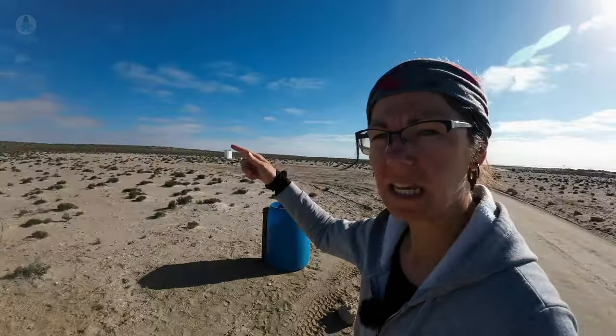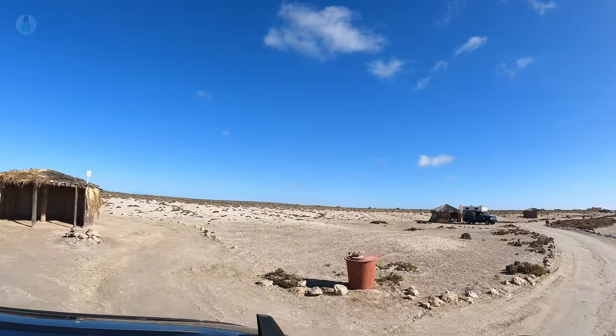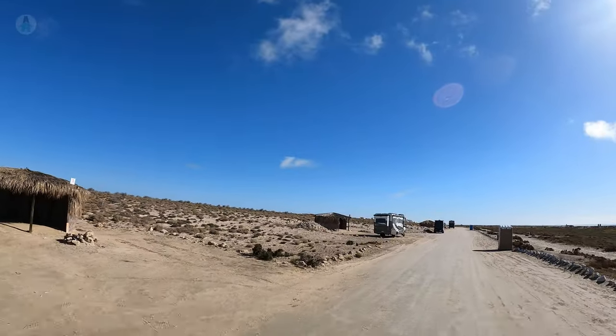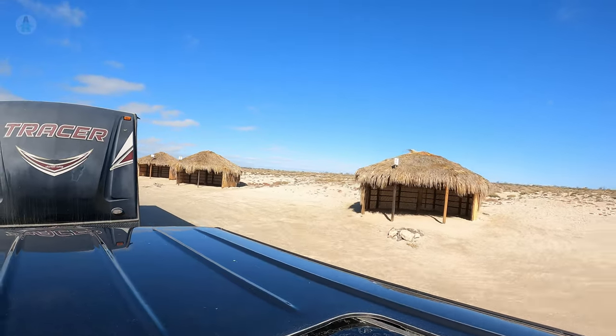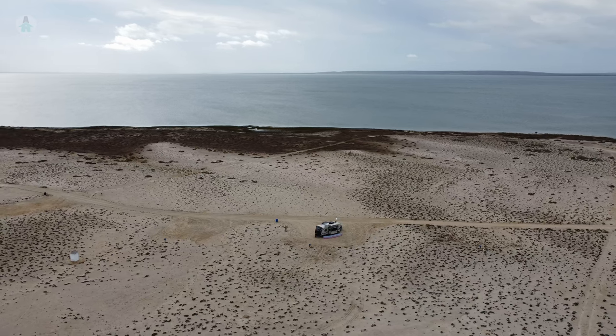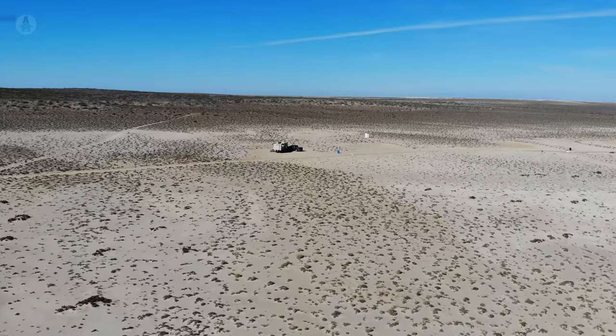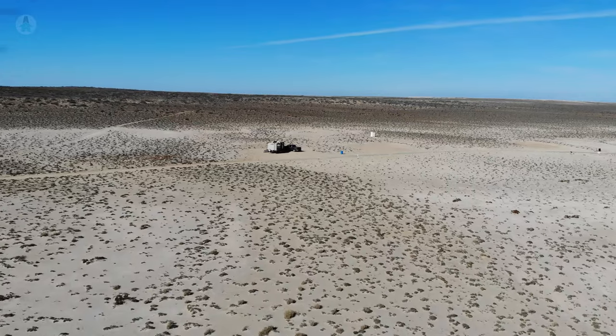All right, it's time for our camp tour. When you get here, you'll find a row with a whole bunch of different campsites all along. Now the first few have palapas. They cost a little bit more and they're also closer to the museum and site where you go to buy your whale tickets. If you come on further past the palapas, then there are campsites and they are more than large enough for probably multiple rigs.